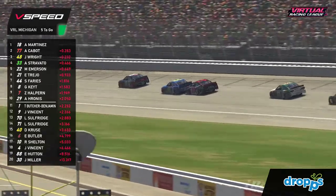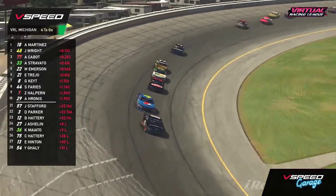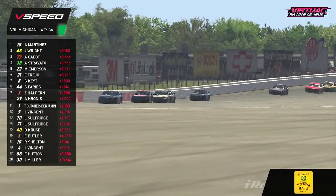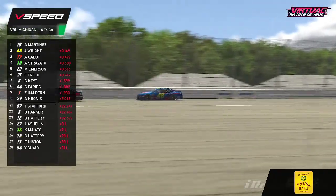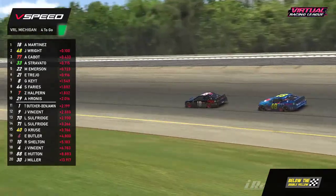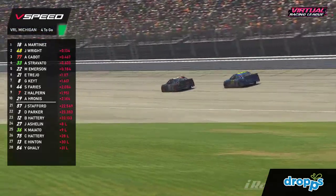Look at this bump draft down the front straightaway. Huge shove by the 77. And Jeff Wright now within a car length, 4 laps remaining. Big run down the backstretch for Jeff Wright. Still 1 car length, but Martinez doing everything he has to stay out in front. It'll be 3 laps remaining for the number 18 car. Your regular season champion last season.